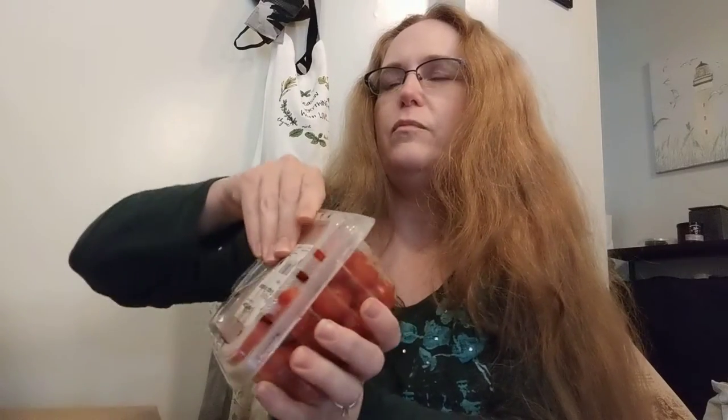Oh, we have these organic grape tomatoes. Fun to eat. I love them. These are really great because all you have to do is cut them in half if you want to put them in some sort of vegetable dish. These look really cute. Oh my. Look at that. Isn't that a beauty? It's so pretty.